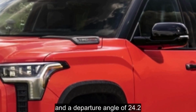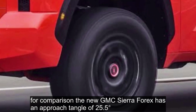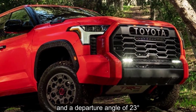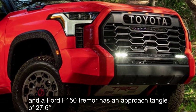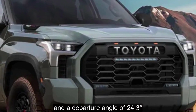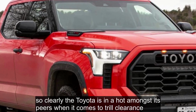For comparison, the new GMC Sierra AT4X has an approach angle of 25.5 degrees and a departure angle of 23 degrees. And a Ford F-150 Tremor has an approach angle of 27.6 degrees and a departure angle of 24.3 degrees. So clearly, the Toyota is in the hunt amongst its peers when it comes to trail clearance.